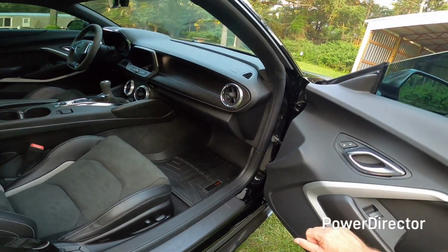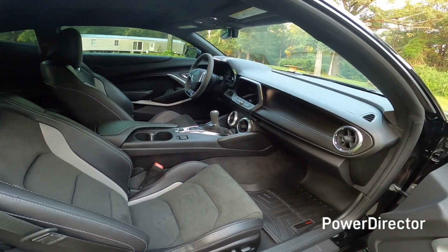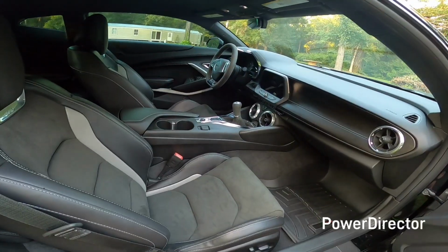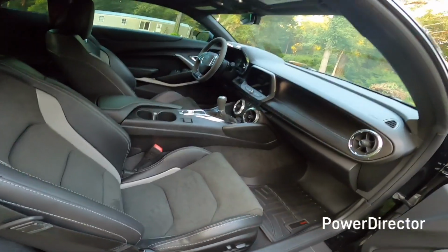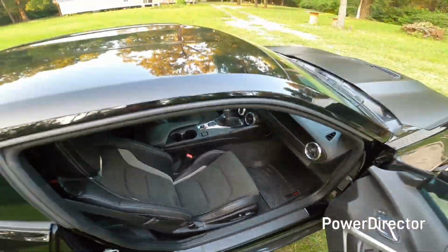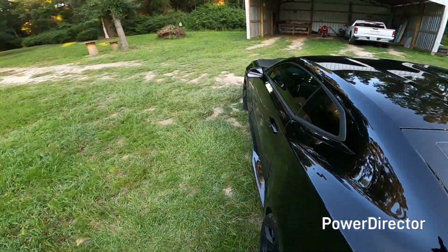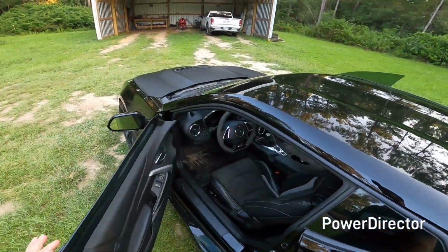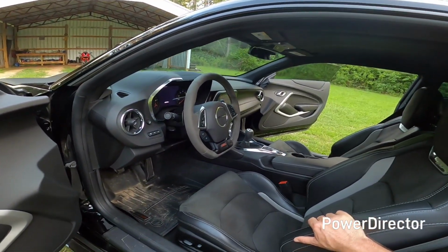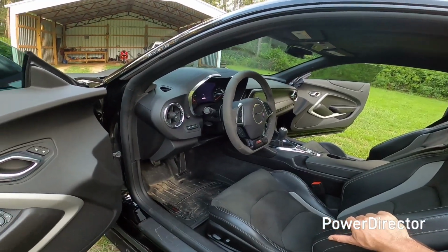There's some updated or upgradable knee bolsters that are covered in Alcantara. Makes it a little nicer on the inside. The 2SS and ZL1 models have some extra options for accent lighting and be able to change colors. Part of the 1LE package is the Alcantara on the shifter knob and the boot, and the Alcantara steering wheel, which for me is a love-hate relationship. Alcantara, it looks great, it feels great in the hand, but it also gets dirty very easily, and it's a pain to clean, it's a pain to keep clean, and my hands sweat, and it's a constant thing of having to use special cleaners and brush it out.